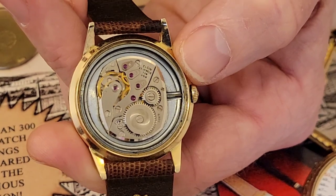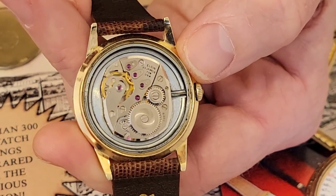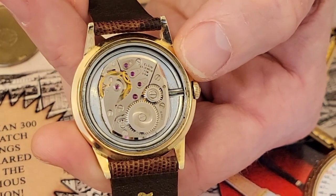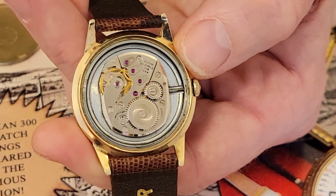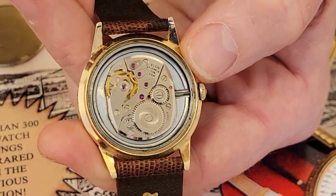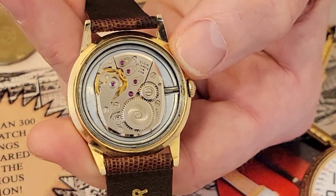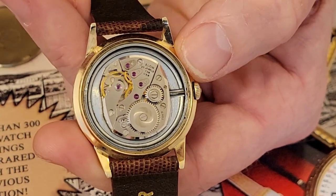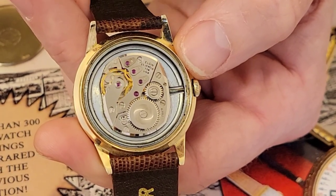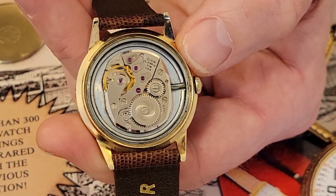Now, this movement, it is interesting, this movement can be found in other Elgin watches. However, they're not Elgins, they are Lord Elgins. So, to the best of my knowledge, none of the 730As wound up in any Elgin watch except for the BW Raymond. They wound up in Lord Elgins. But what's interesting, if you look at the 730As that you find in Lord Elgins, you will find that they are not marked as being adjusted in the same way that this one is.